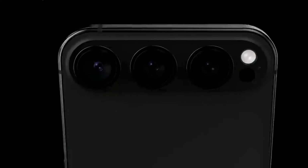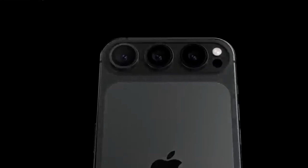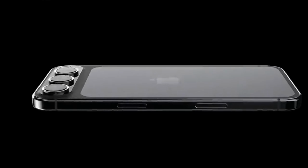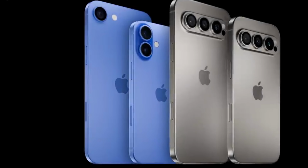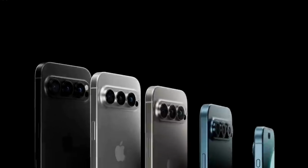on a single charge. Meanwhile, the camera system is set to be better than ever, with a periscope zoom lens that will bring professional-level photography right into your pocket. And if the rumors about Touch ID making a comeback are true, Apple may be giving users the best of both worlds when it comes to security and convenience.